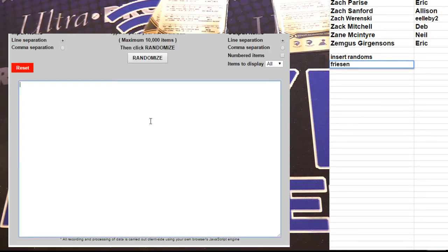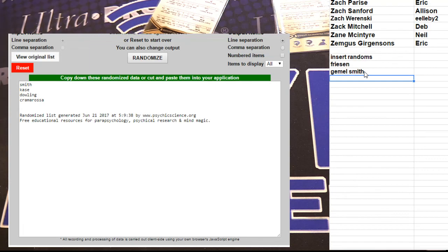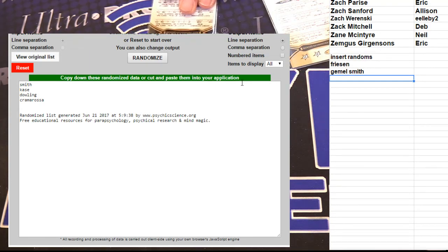Alright, the next one has these guys on it. Case. Cramarosa. Dallin. And Smith. It's Jamel Smith. 1, 2, 3, 4, 5. It's gonna be Jamel Smith. That one's numbered to $3.99.